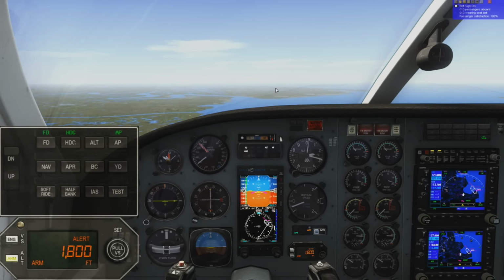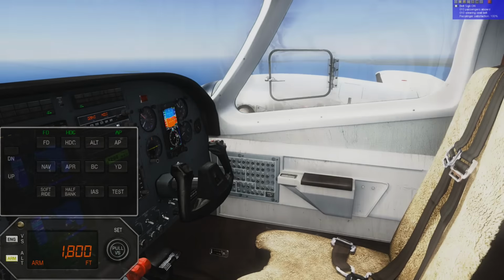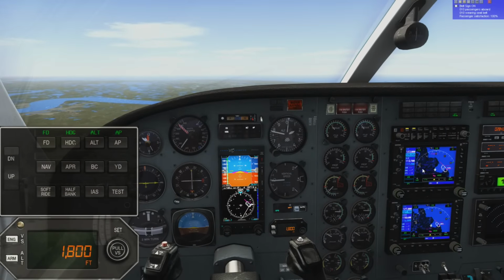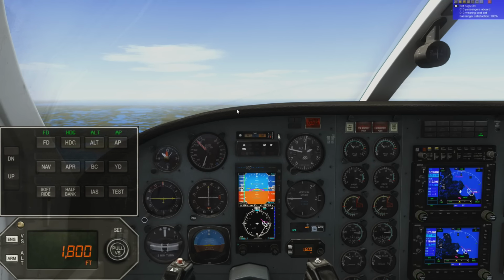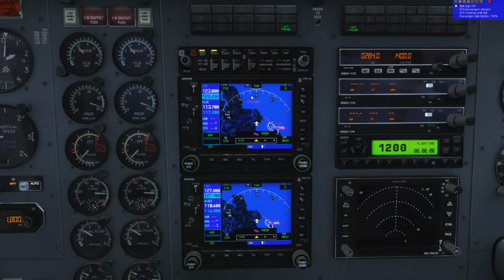Stop right here at 1,800 feet. Reset my altimeter. Can't tell. Is that where they're saying it's going to be? We're so low, it's hard to tell. Did I switch that to 2X? Yes. There's a VOR over there somewhere near the airport. Thought it would show up, it doesn't.